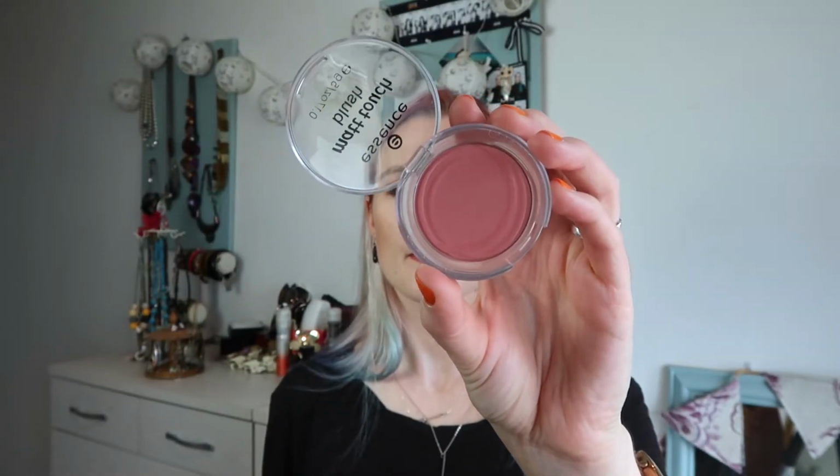On the cheeks, this is just a really nice soft pinky tone. On me, it just adds a nice flush of colour. It's not too intense. Of course you can build it up if you'd like, but it's just a nice one you can wear with most looks, and I really do enjoy it, and I reach for it a lot, especially when I'm being lazy in the mornings and I just want a quick makeup. I grab this, I'm good to go.